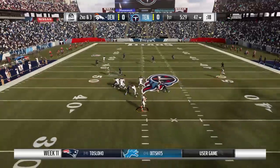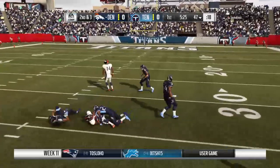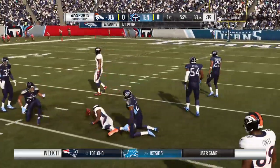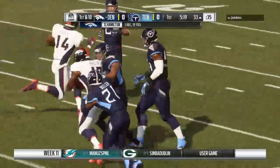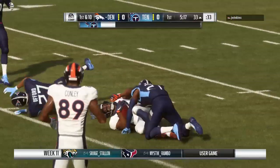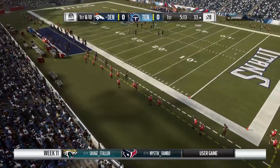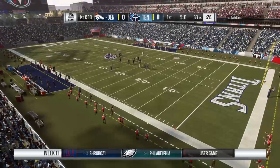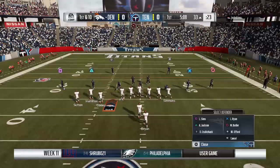Out of the gun, they'll look to throw. And he hits his target, Deshaun Hamilton. And he's corralled, but not before getting it inside the 35. And the play goes for 19 yards, gives him a new set of downs. So they'll come up first and 10 now from the 33.